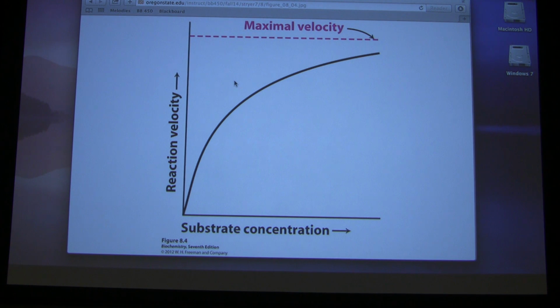Okay? Now somebody said, why don't I vary enzyme and substrate? And the answer to that is, I can't do an experiment where I've got two variables here. I've got to do an experiment with one variable. The one variable that I have is substrate. If I do that, then I see a plot that looks like this. I see that initially the plot rises fairly rapidly.